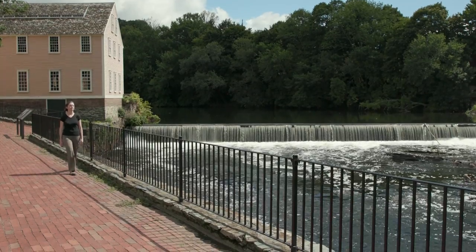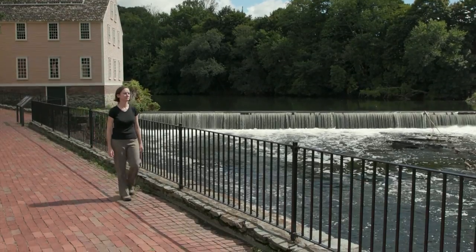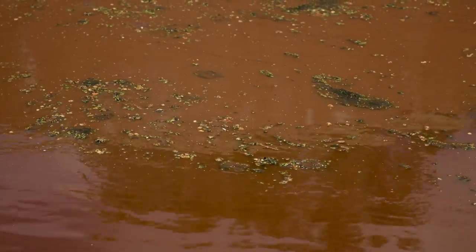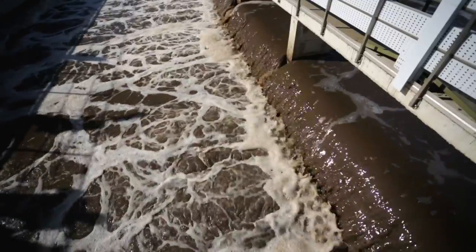Jane Sawyers is a supervising environmental scientist at the Rhode Island Department of Environmental Management, or DEM for short. So it's the metals, it's bacteria, it's other pollutants that are on the waterway. It can even be just sediment itself. And the contamination wasn't just from the Blackstone's industrial past. The river was getting a fresh supply of sewage from poorly regulated treatment facilities.